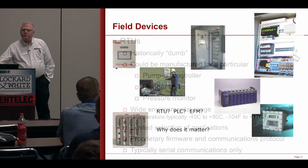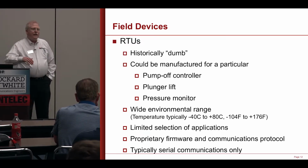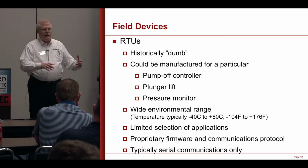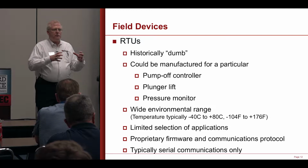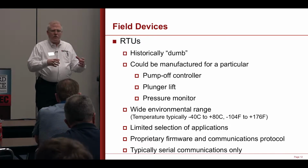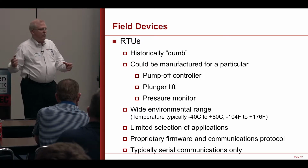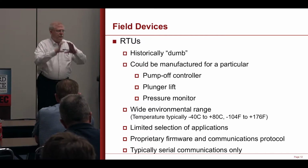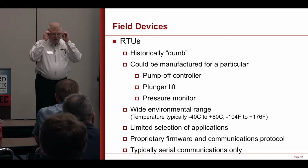All right, so RTUs historically are dumb. Going back to the railroad analogy, the first thing that started happening is people wanted to use phone lines or phone communications, modems, to move the data, rather than having to have a pair of copper on every signal and a big old cable like this. To do that, they built RTUs.